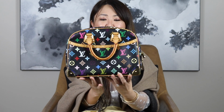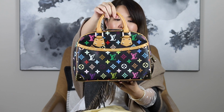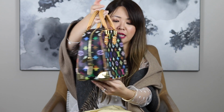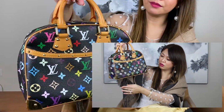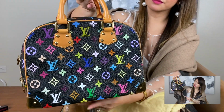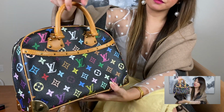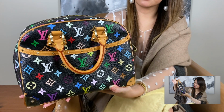So for those of you that don't know what this style is called, it is called the Treville. And yeah, it's a top handle bag. Let me just give you a 360. Zipper top. That is what the back looks like. No feet, though at the corners, it's got these 4 metal corners, I guess, to protect, I don't know, I think that's just a feature. All rivets here, which I actually really love. This beautiful honey patina. She has taken such good care of it.